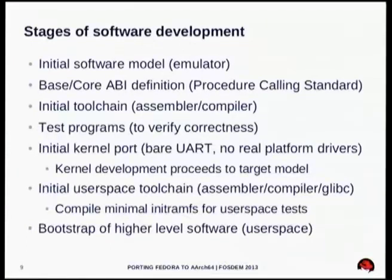You have to have a base or core system ABI. You have to define, how do my different pieces work together? When I've compiled some code, how do I link that? What does the result look like? How do I link two functions together? How does one function call another? How can I precompile a software library and expect it to work with another software library? Those are all defined in procedure calling standard documents that every architecture has. And in the case of ARM, they have what they call the AAPCS, which I mention later.